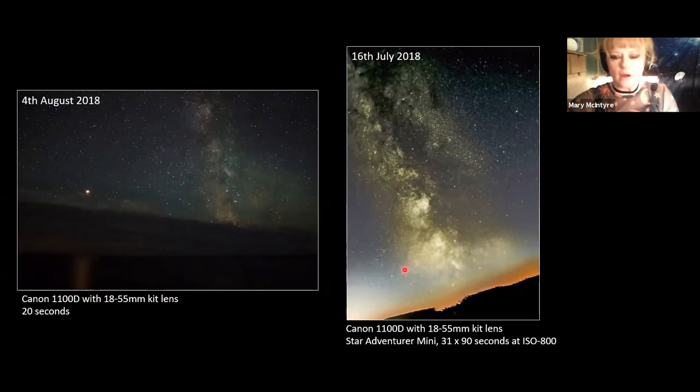This picture on the right was one where I was taking 90 second shots with our Star Adventurer, and I'd actually done 31 shots because I did a time lapse video of the Milky Way while it was being tracked, and it shows the movement of the Earth kind of moving up to meet the sky as the Milky Way was setting. And I just stacked them to see what happens.